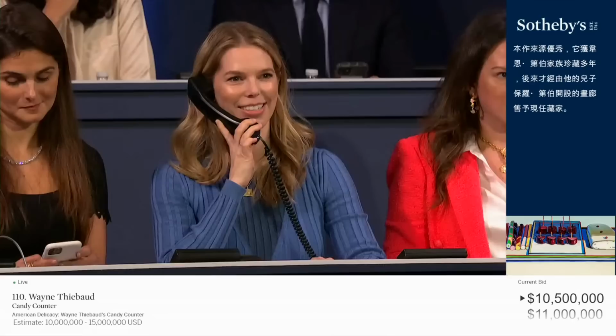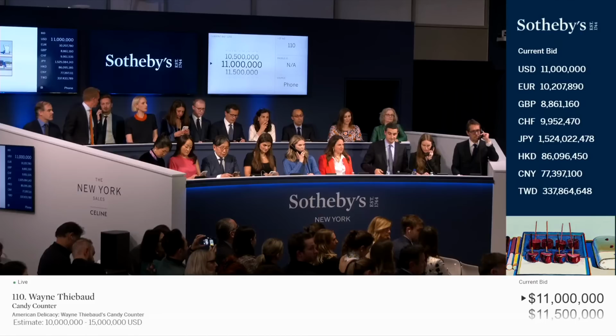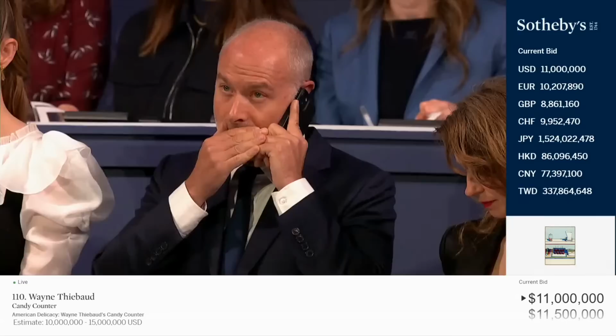On this side, here on my left, your right, at $10,500,000. David Schrader, $11 million. It's with a third bidder. Thank you, Greg, in a new place at $11 million. Gregoire Bio at $11 million. And against you, Courtney, and against you, David, here at $11 million.